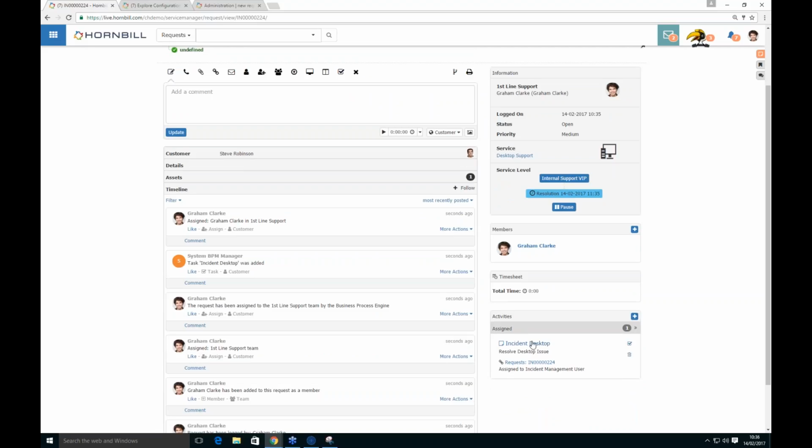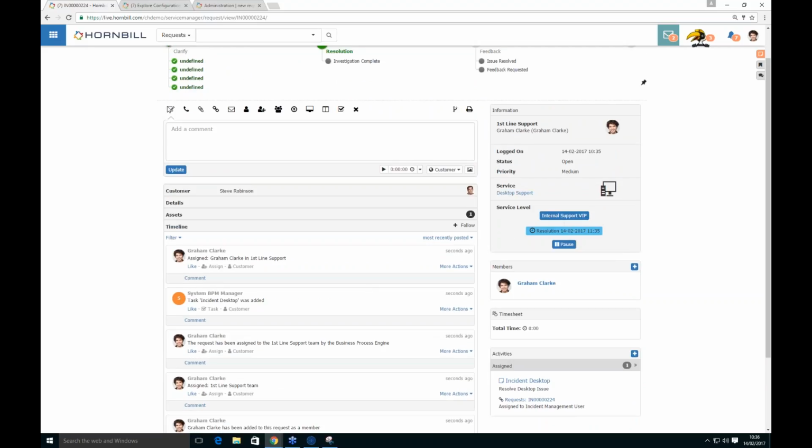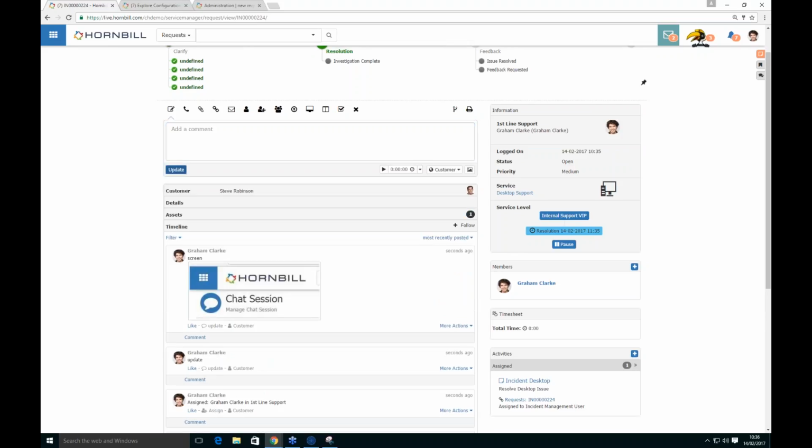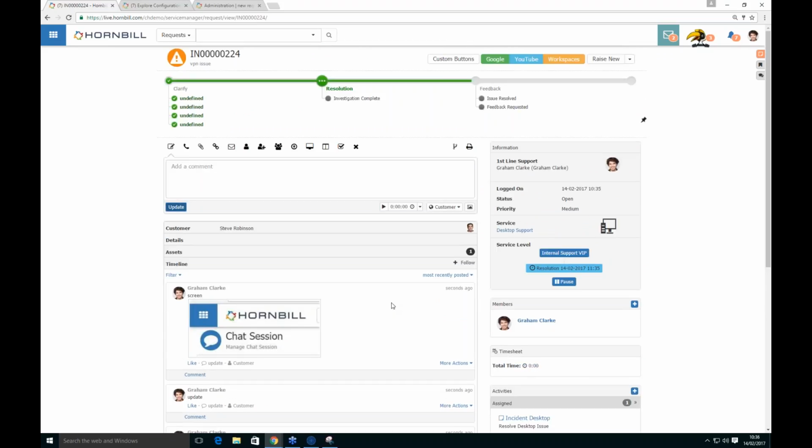So we've been given a task by the process, but there are lots of actions across the top here as well. So if we wanted to update, very similar to the self-service portal, that will go into the timeline in chronological order. All of the updates we can decide whether we want to share with the customer on the portal or not, and just like the self-service, we can paste screenshots directly in if we want to, just to show you how that goes into the timeline. I'll press update, and there it is to be stored within the request.